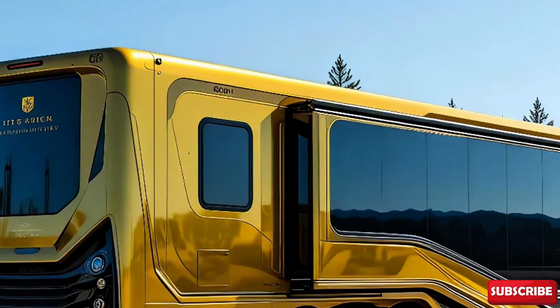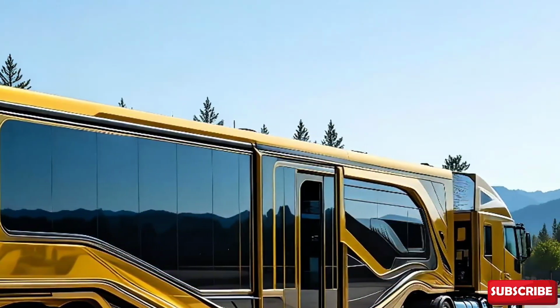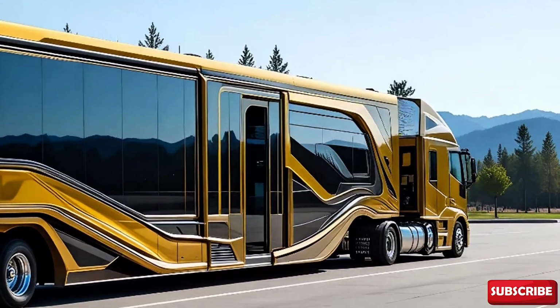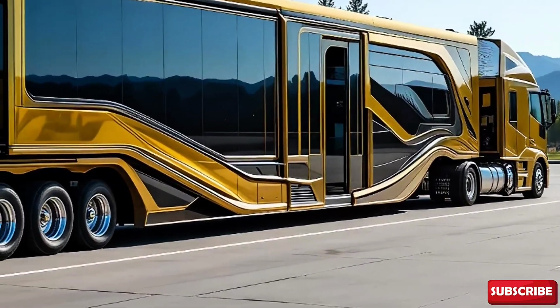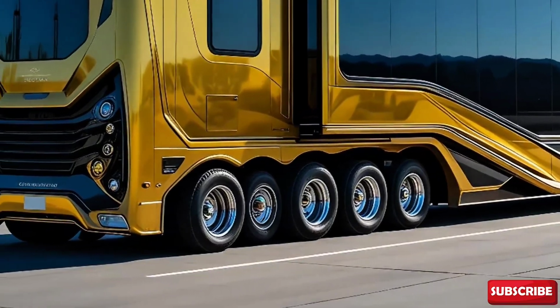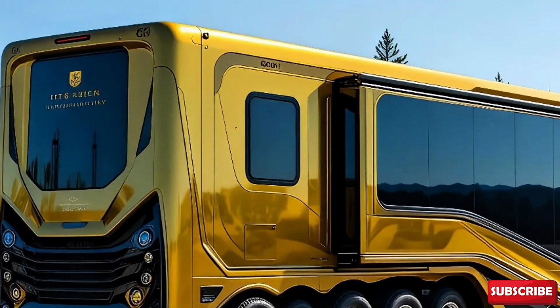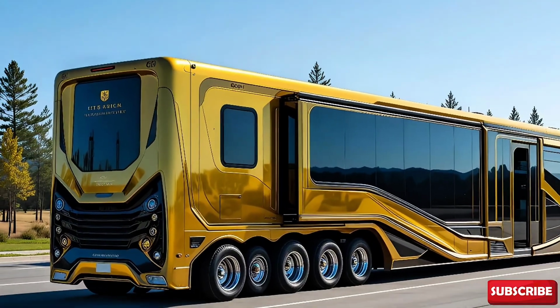Under the hood, the 2026 Prevost is powered by a robust Volvo D13 engine, delivering reliable torque and smooth acceleration. The ride quality is incredible thanks to the advanced suspension system and noise insulation. Whether you're cruising the Rockies or gliding along the coast, it's like floating on air.